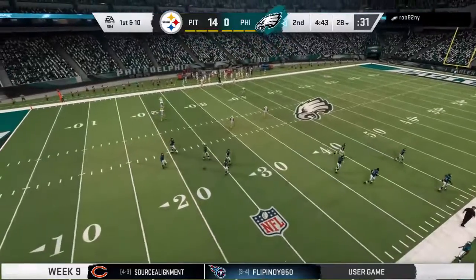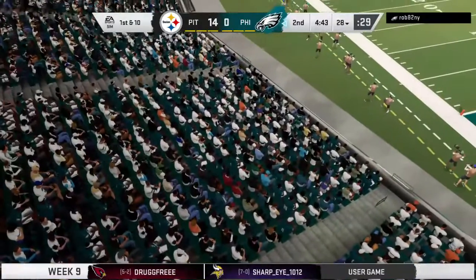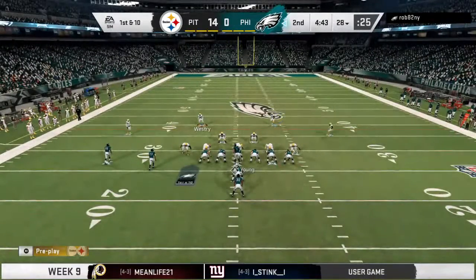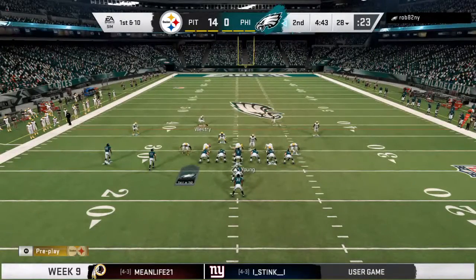What's my name? What's my name? Okay. Set 90. Wolf. Watch tight end. We got 3. We got 3.